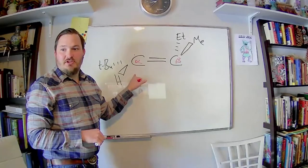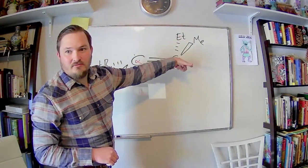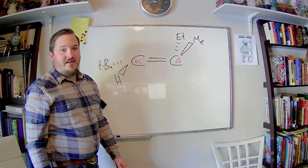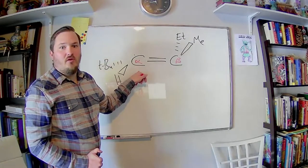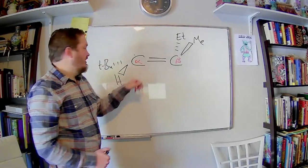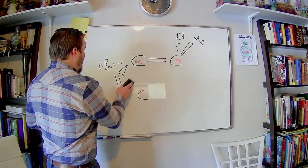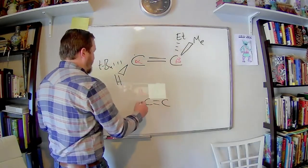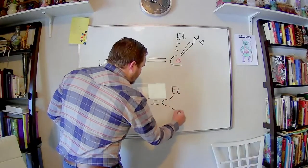It becomes two planar carbons, right? Because now both carbons are sp2, so everything that was sticking up and into the board and out of the board just moves down. Everything over here just flattens out as well. And so that limits what our possible stereoisomers can be. If it goes E2, we're only going to get one stereoisomer in this case. And I'm going to draw it flat now, and then I'll switch to a skeletal structure. T-butyl, hydrogen, ethyl, methyl.